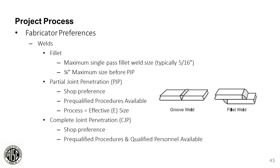We'll also go into the preferred weld types. Fabricators will generally prefer fillet welds, single pass if possible, which is 5/16 inch or smaller. And fillet welds are typically fairly efficient up to about 3/4 of an inch.